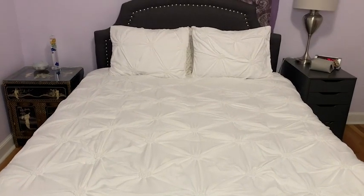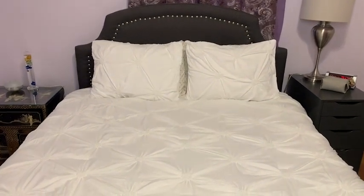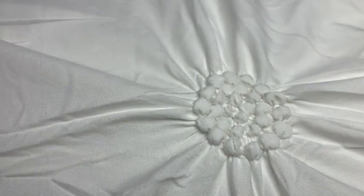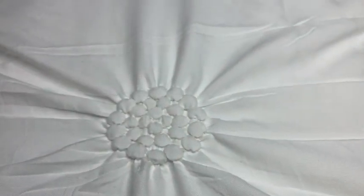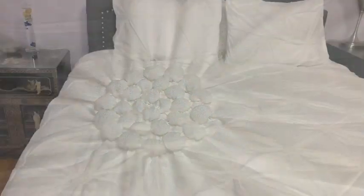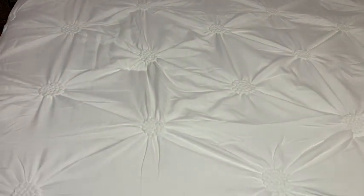Swift Home has elegance, style, and comfort. Look at this beautiful comforter set. It is gorgeous. I love the ruching that's formed by these beautiful round buttons that are clustered all over. And you can see how this design is going to bring elegance to your room like it does mine.